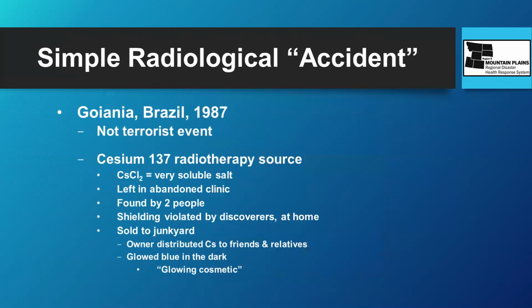But having said that, these incidents have happened, although not necessarily terrorist related. The most notable, perhaps, was 1987 in Brazil. A cesium source was left in an abandoned clinic. It was found. The shielding to it was opened up, and the people that found it later sold it to a junkyard. The owner of the junkyard thought, wow, this stuff is really pretty cool. It glows in the dark. It's got this blue color. It would make a really nice cosmetic. So he distributed it to friends and relatives.